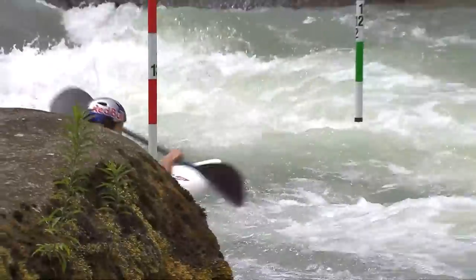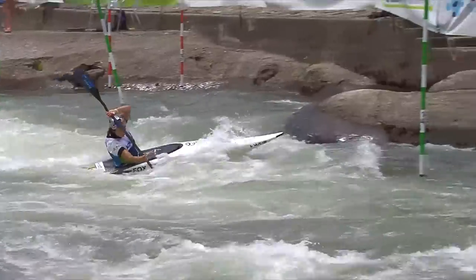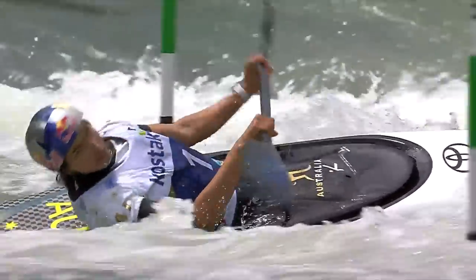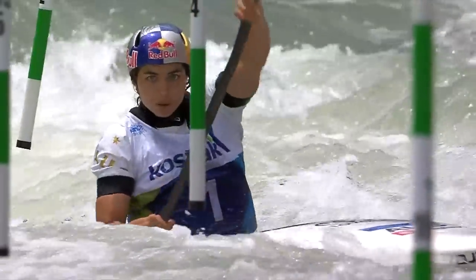I think this is quite a frustrating final for all of the girls that have gone down. They haven't been able to express themselves like they wanted to. They haven't found the rhythm and their flow, but that's also what this course is. And I think if you can go down and feel good, you've probably done a gold medal winning run.